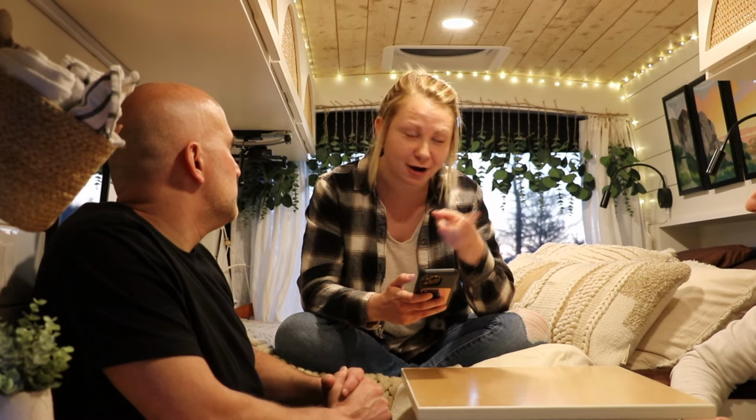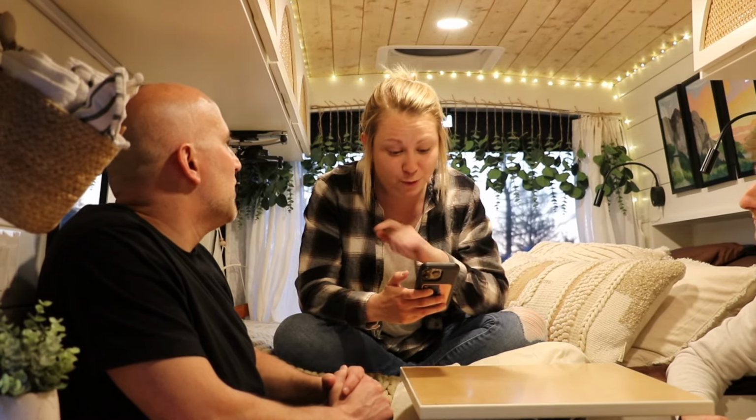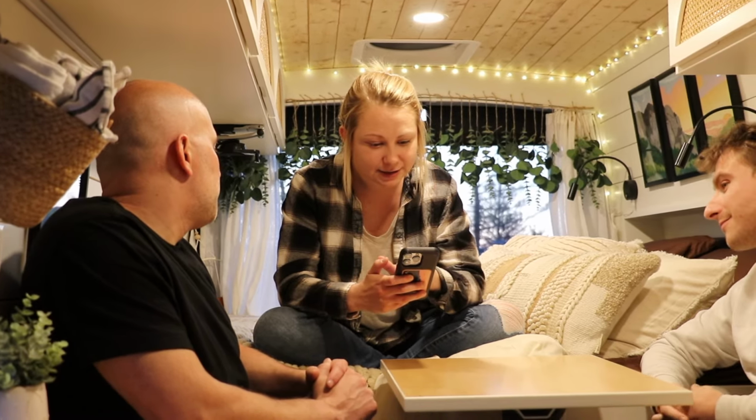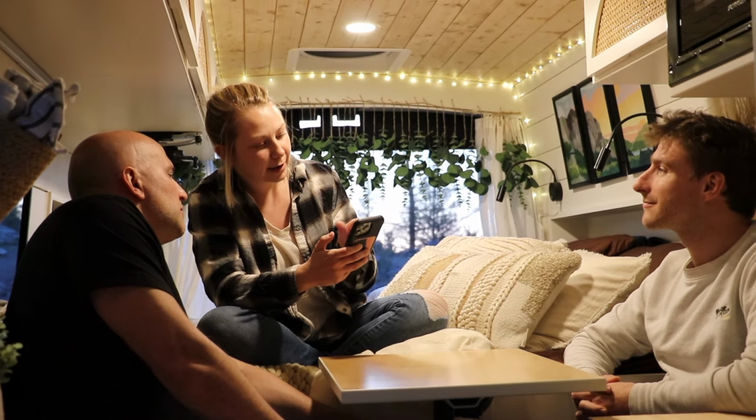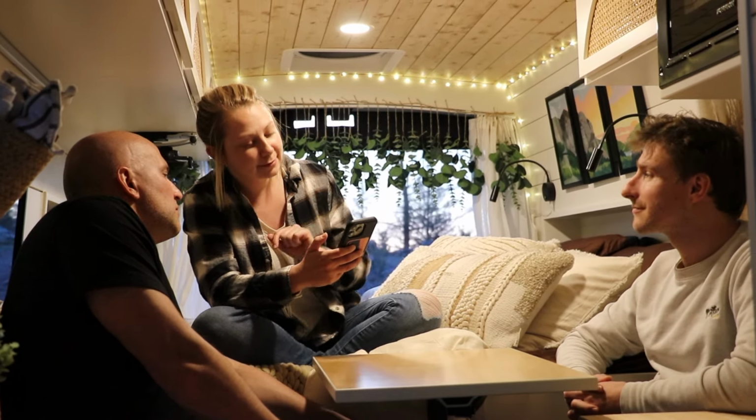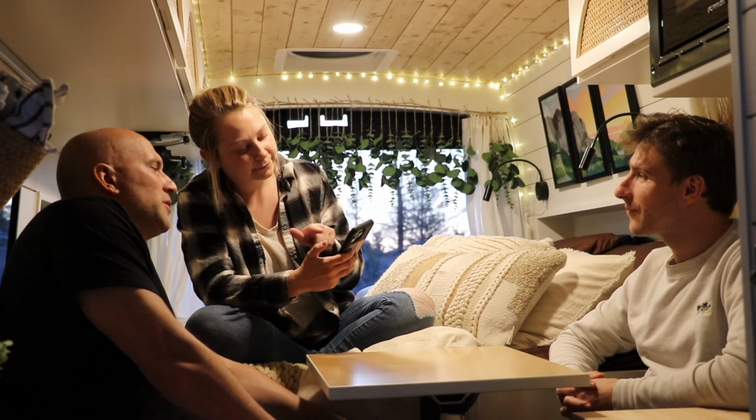So another cool thing that I had you guys personally install is lights that dim and turn on and off from my phone. Nice. Which is amazing. So I can control one at a time. Which one are we doing now? So the front one. See, it's dim, or I can just turn it off completely. Now, can you do all three at once? No. It'd be a lot cooler if you could.